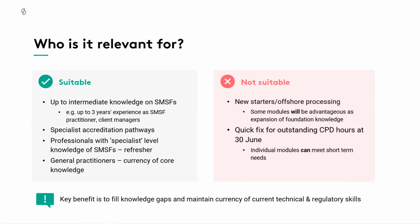Yeah, absolutely. And then the other one that we put there is, obviously, it's not a quick fix. So from a CPD point of view, we put 30 June there, but people's CPD years can be all sorts of weird and wonderful years. But it's not a complete package. It's not a solution for quick CPD, as much as it will provide you with substantial CPD. It is more that built out process of undertaking the course over a period of time.